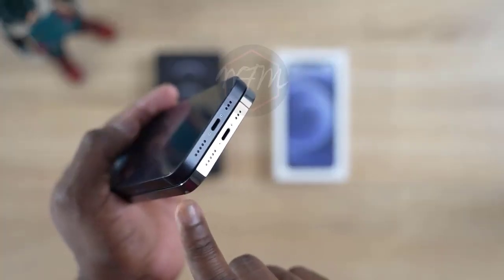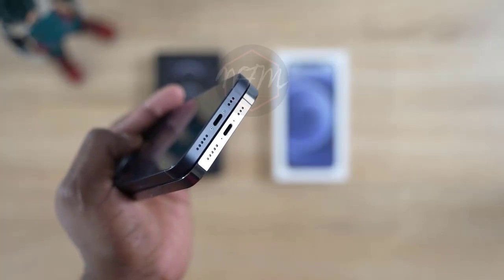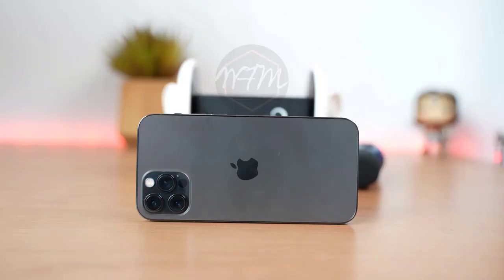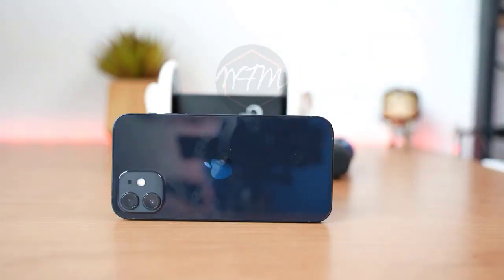We do have, of course, stereo speakers on the device. And if you guys want to take a good deep dive into the speakers for the iPhone 12 and 12 Pro, definitely check out our link up there, top right-hand corner of your screen, where we do our speaker test and you can see how well the speakers perform. But you hear it during the gameplay session. So I'm not going to waste your time.